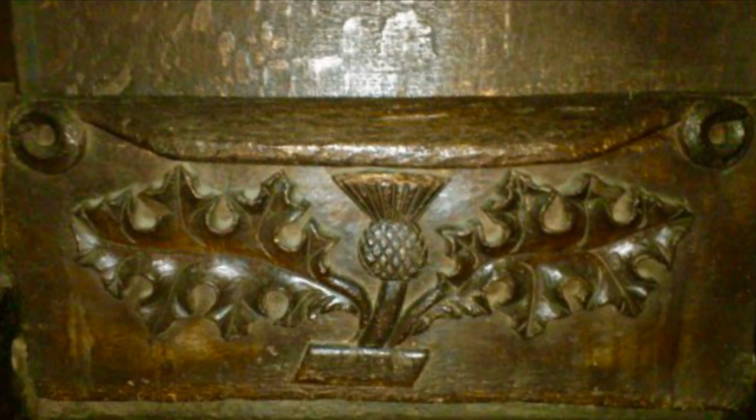The word Misericord derives from the Latin for mercy. The extended top of the tip-up seats provided support for those who may be tired standing through the long and frequent daily services.